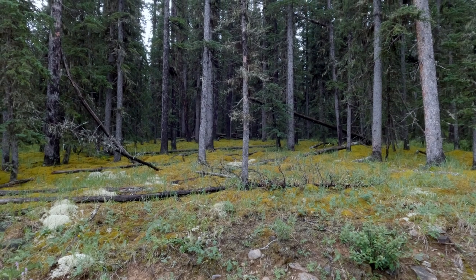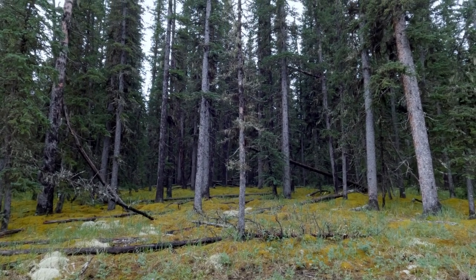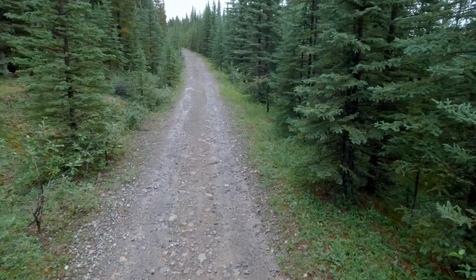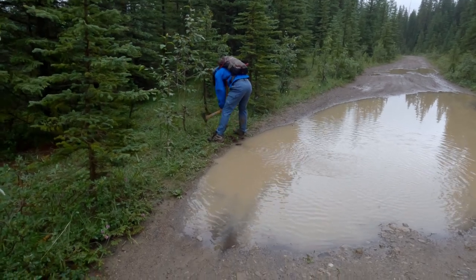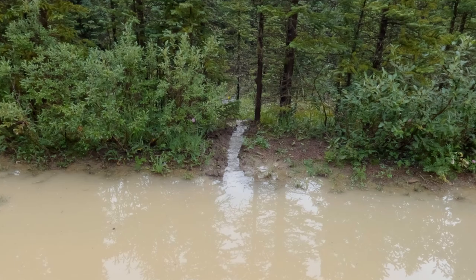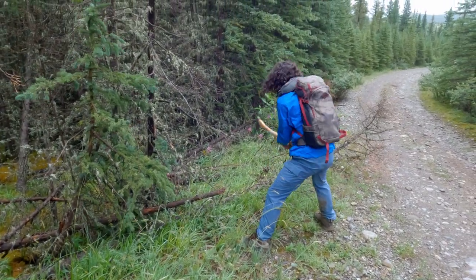The forest area was the stillest. Drainage of the trail was just as poor as everywhere else. We did a bit to help that along. And we did some clearing.